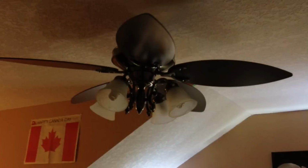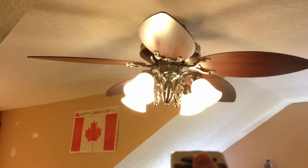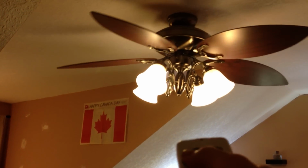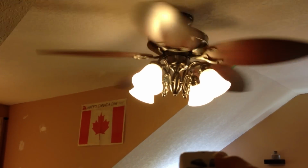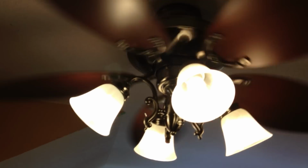This fan I've had since my old house. I brought it with me. I installed it myself, put it together, programmed it, and it's just remote controlled. Again, it's a pretty different look. It's not something you'd have in a bedroom, but it's here. This is sort of my office area. I'll get into this in a sec.